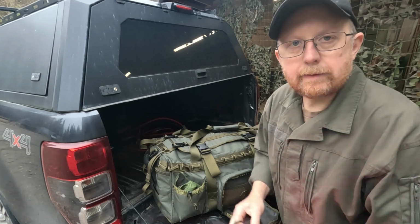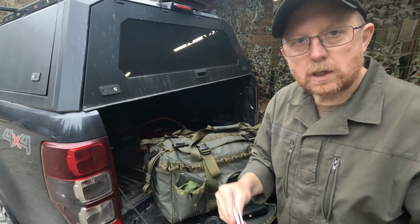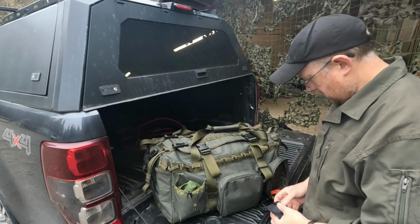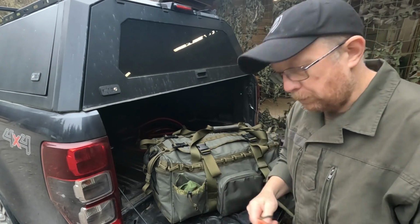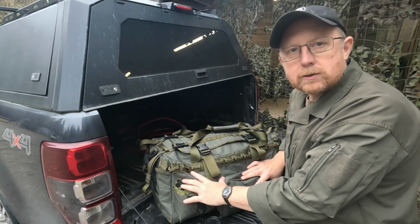And I've got another emergency light. And if I need to charge that up, I've got the charger lead for it. So that's in there. In this pouch, another little multi-tool. Emergency whistle. Call for help. Some hand warmers. And a signalling mirror. So that's the external pockets.